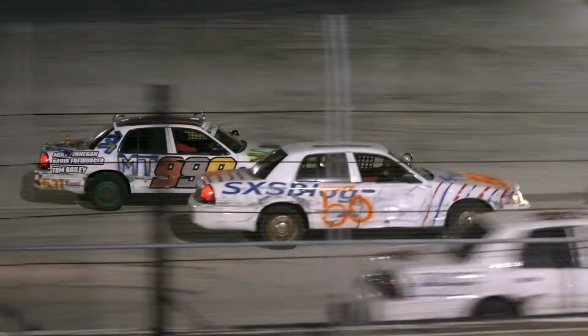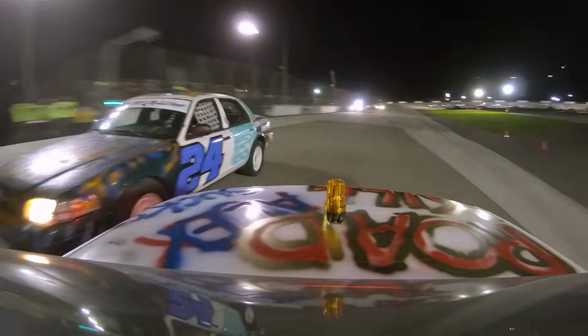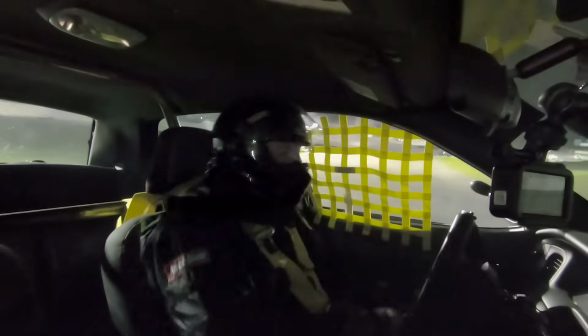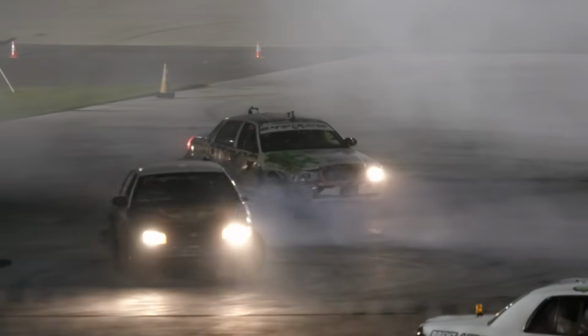We started out in the number 16th position, and I actually worked my way all the way up to number 6. I passed 10 cars, and then we finished back in 16. But it doesn't matter. What mattered was getting out there and doing absolutely awesome things with a whole bunch of car-related friends.